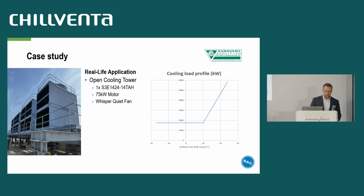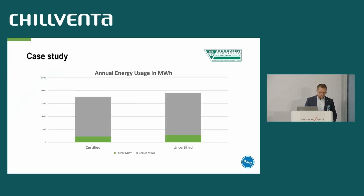Here at the right side, you see the load profile for one cooler. Less heat load during colder days and full capacity towards hot summer days. The next slide shows the annual energy use in megawatt hours for our certified unit compared to an uncertified one, and the annual energy use of the chiller shown in the gray field.